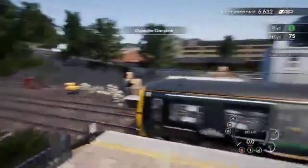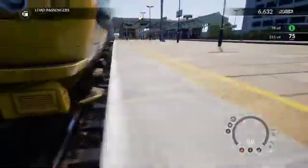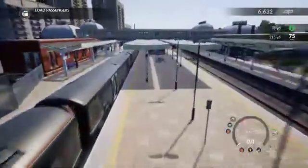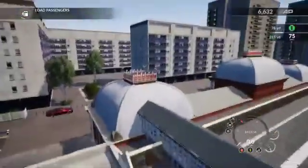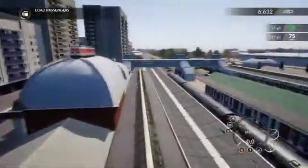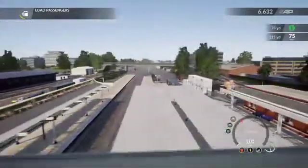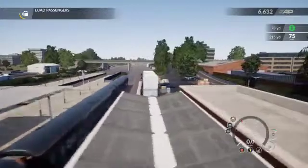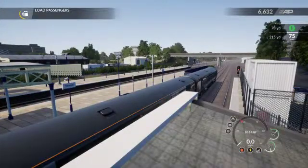Nice. So there we go. Perfect stopping there, we can say. Right, so that's Slough. We're now at Slough. Now Slough is a city. Well, not a city, it's a town outside of London, halfway between Reading and London, really. That is where Slough is. So yeah, it's obviously a fairly nice town.